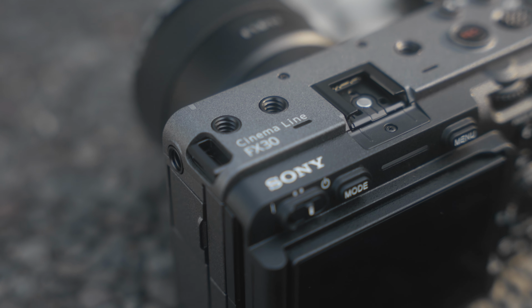Also, I wanted to mention, you know how this is the baby brother to the FX3? Do you know there's actually a couple of features on the FX30 that beat the FX3? I'm not even joking about that. I'm gonna share those with you guys a little bit later on as well.